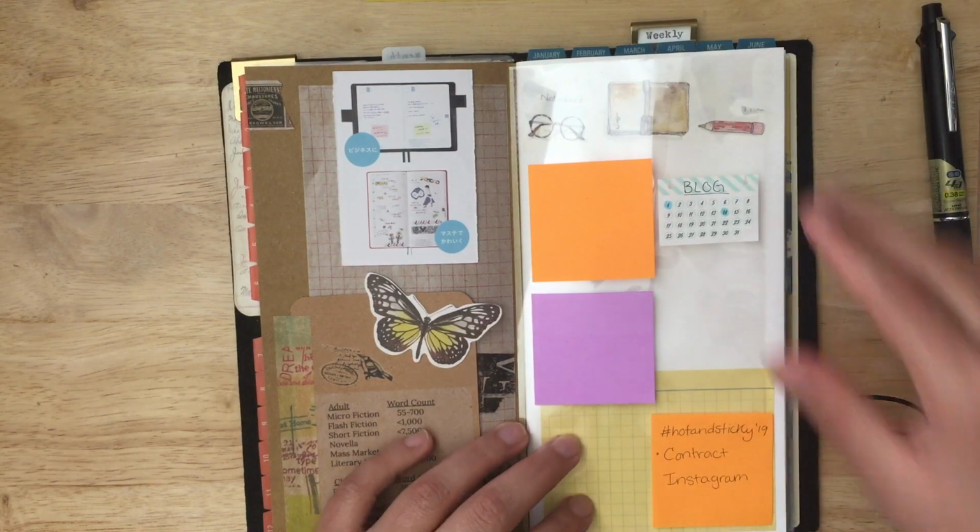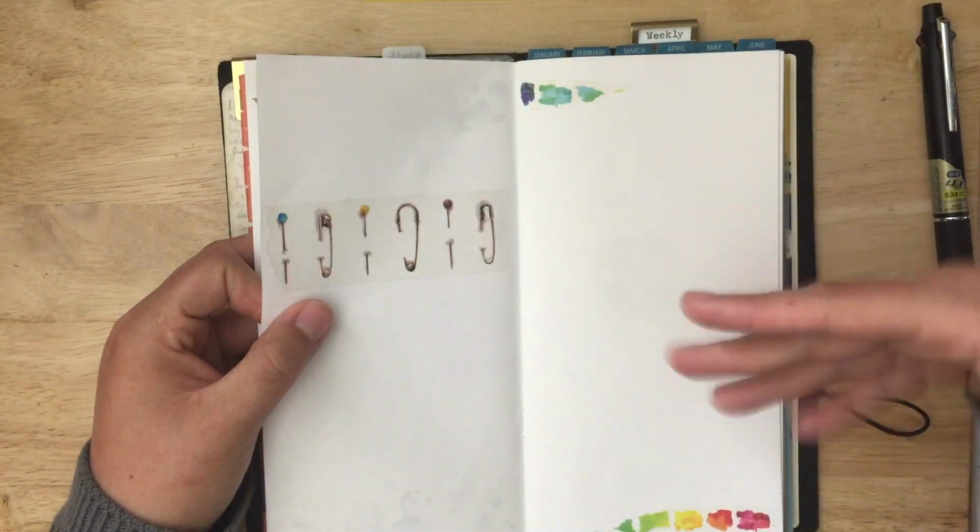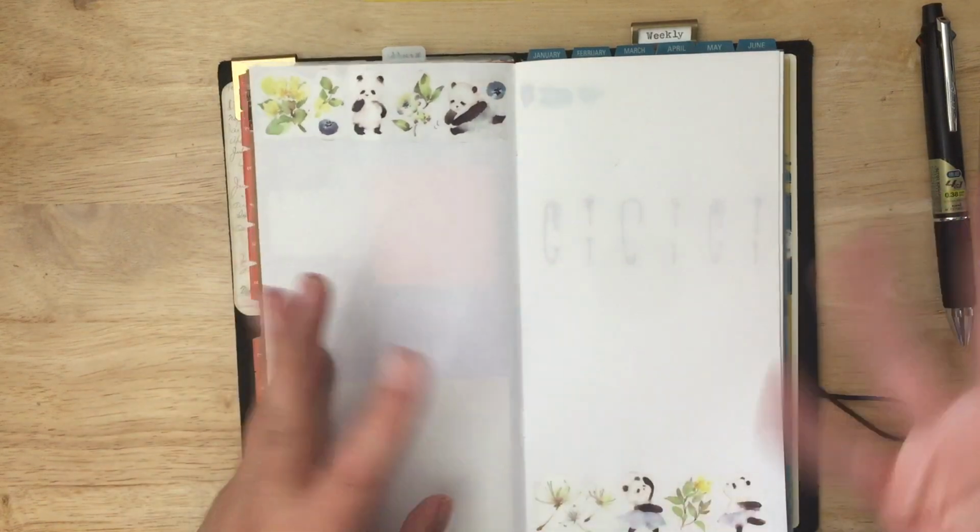So there's that. And then I just prepped some pages in here for when I decide to use it for notes, just to make it look pretty, because I'm just not cool enough to get it together and design pages and make them lovely.